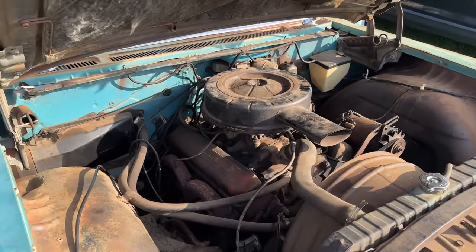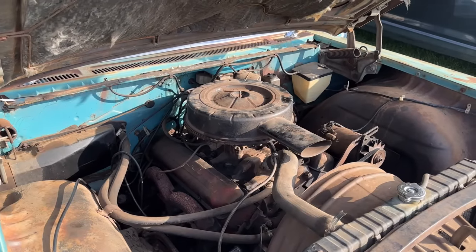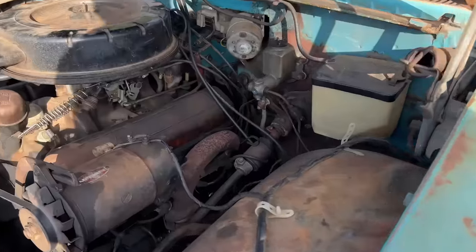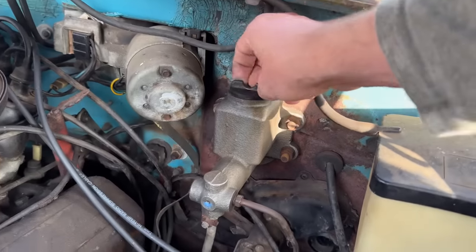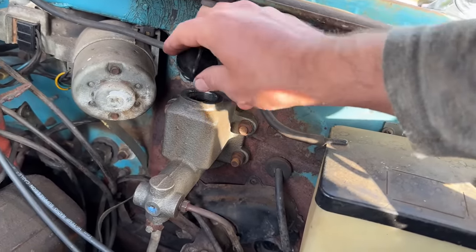Yeah, carburetor's working so much better. Things running like an absolute top now. Ran just perfect yesterday. Check our brake fluid. I don't think it's losing any. Brakes seem to be working dandy.